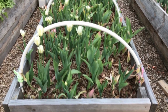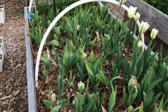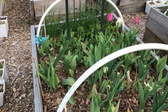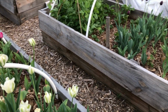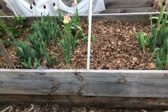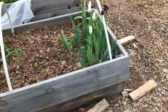It's the time of year where the tulips are about done blooming. I'm also going to clean this bed out this week. And as crazy as it sounds, I've already ordered my tulip bulbs for next year. So most of these I'm not worried about if they come back or not. So I'm just going to cut them down, all the foliage and everything, which is not something you'd want to do if you were trying to get your tulips to come back every year.